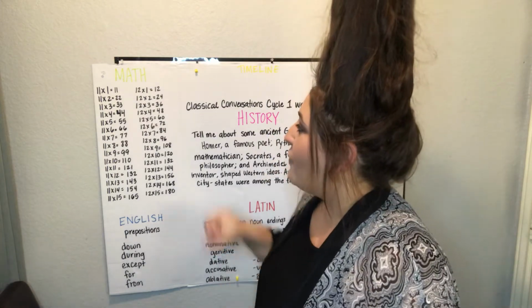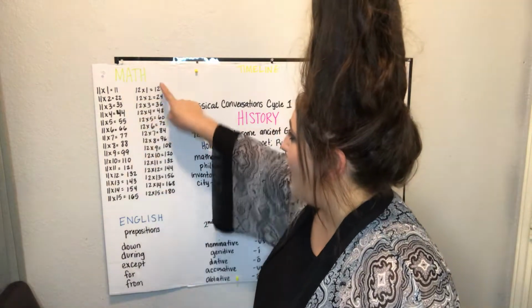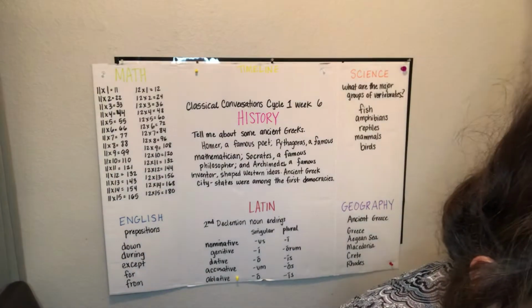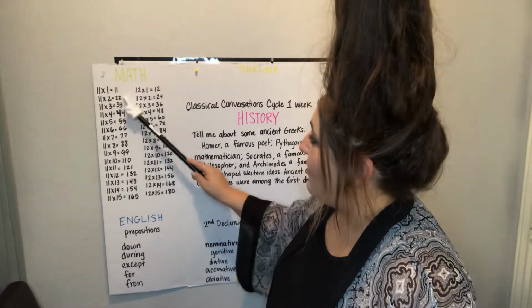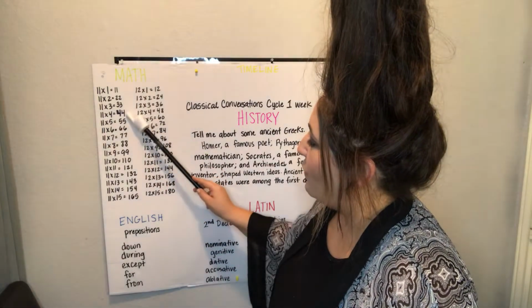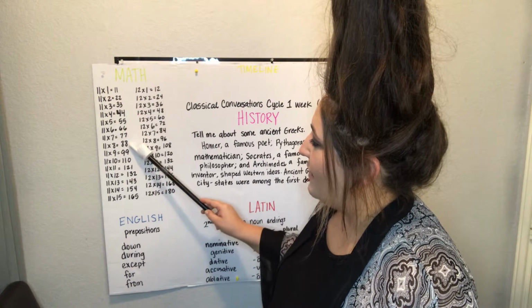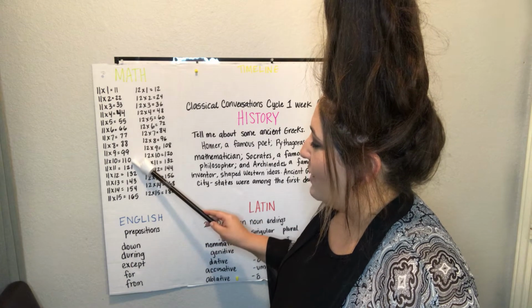So here we go. For math, we had counting by 11s and we had counting by 12s. So 11 times 1 is 11. Let me get my pointer stick. 11 times 1 is 11. 11 times 2 is 22. 11 times 3 is 33. 11 times 4 is 44. 11 times 5 is 55. 11 times 6 is 66. 11 times 7 is 77. 11 times 8 is 88. 11 times 9 is 99. 11 times 10 is 110.